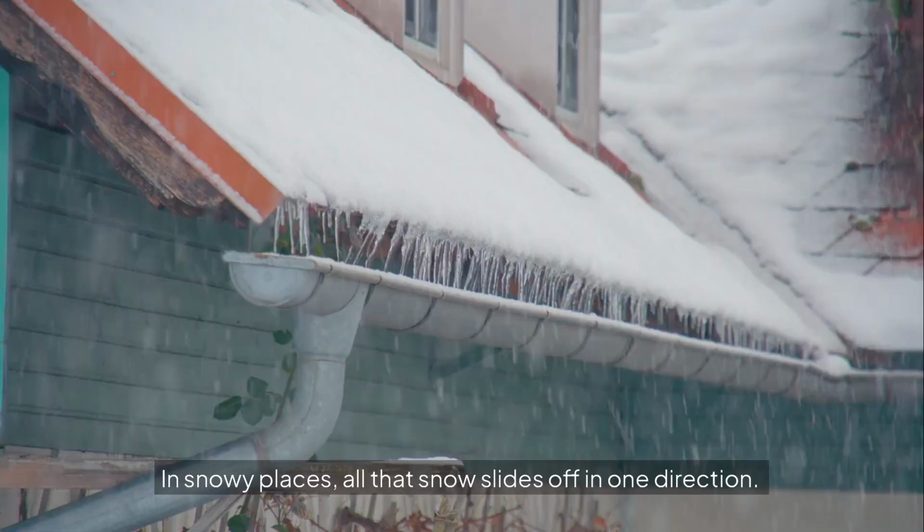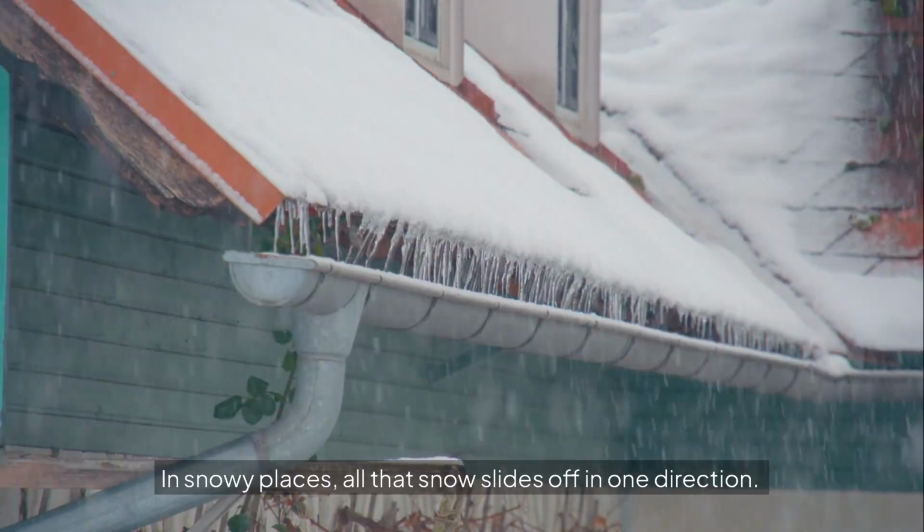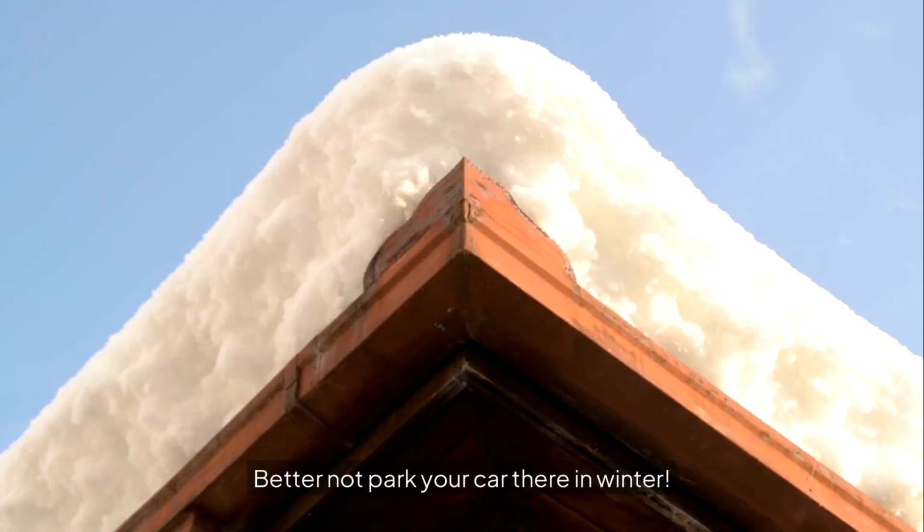The downside, in snowy places all that snow slides off in one direction. Better not park your car there in winter.